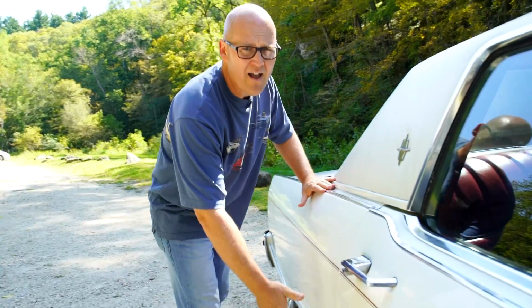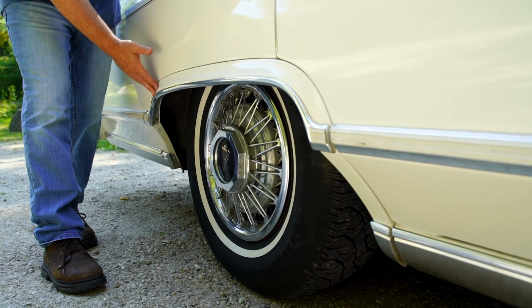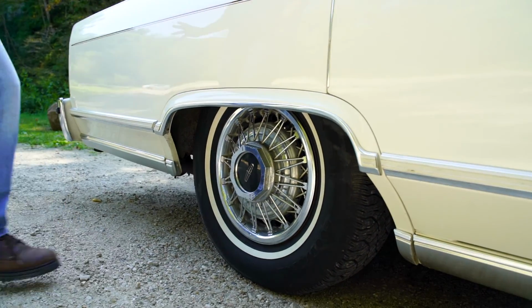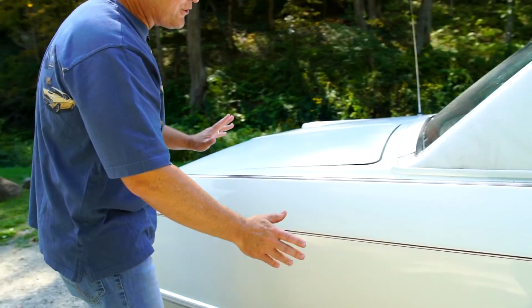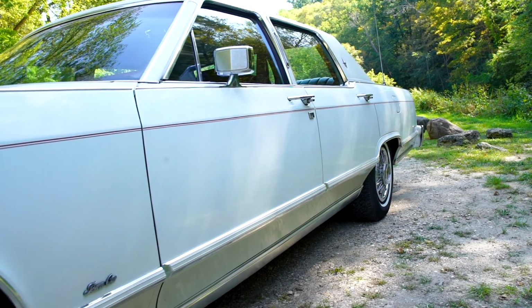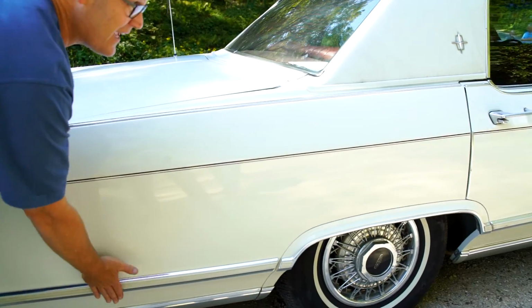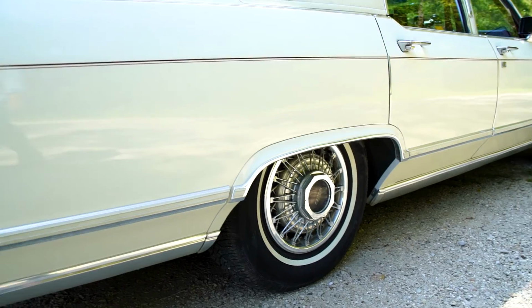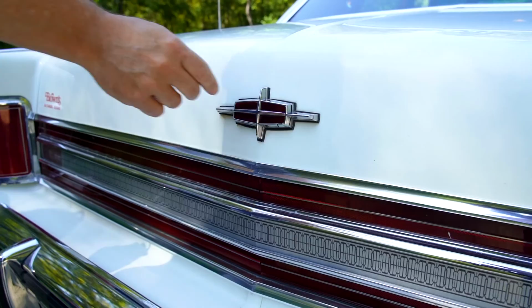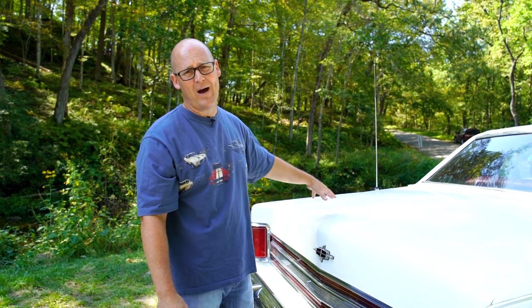It's kind of got the style of the old fender skirts that used to come down. It's not quite the same, but it's got that classic look to it. Another feature you don't see anymore, look at the trim. Look at the trim on this car, all the way from the front to the back. It's also got that body side molding. It goes all the way from the front to the back. Very cool. Trunk is ginormous. You can fit a few bodies in there.